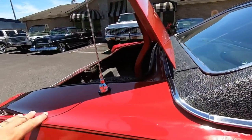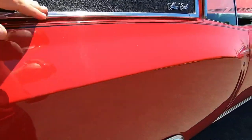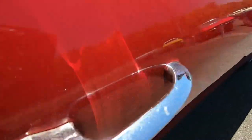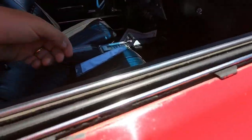Tell you what, it's slick though. Somebody's buffed this car. You got some spots there. Door handle's got some pitting on it. Your seal around the edges got some cracks. That's on the outside though. See what I'm talking about?